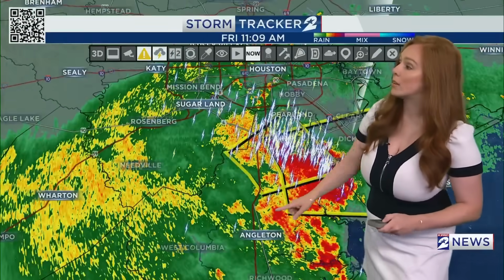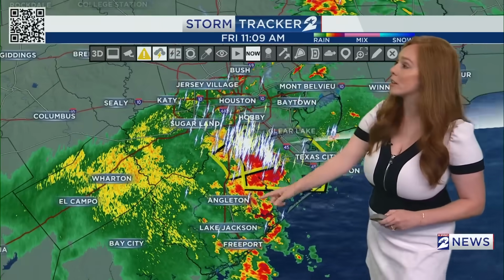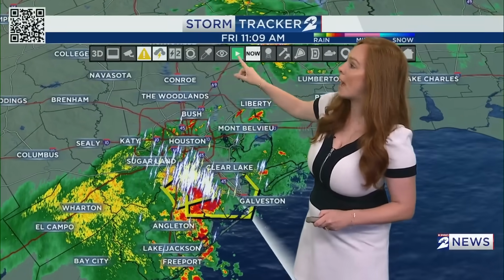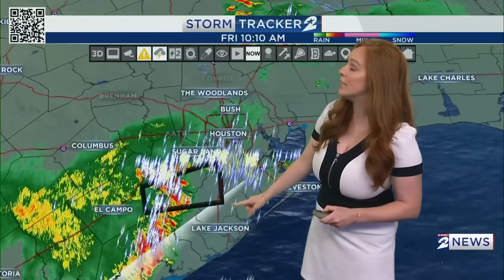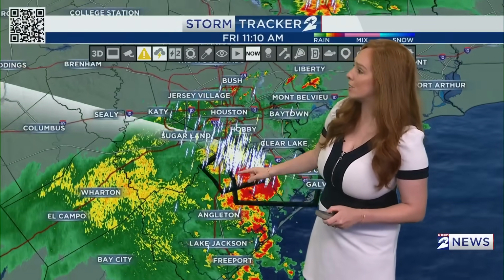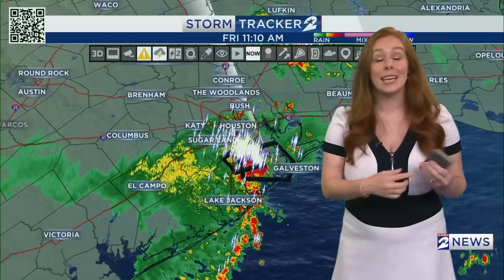Wharton to El Campo, Needville, Rosenberg dealing with some light to moderate downpours. We're going to put this radar in motion for you so you can see exactly what is happening here across southeast Texas. The strongest of the storms south of I-10. Here inside the loop, we are still dealing with some showers out there. A few lightning strikes are continuing. Other than that, the main storm is going to be in Galveston County.